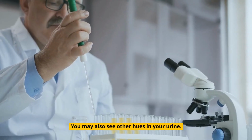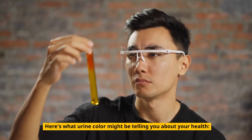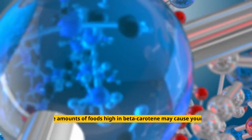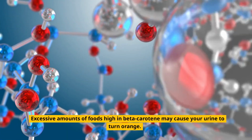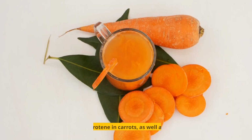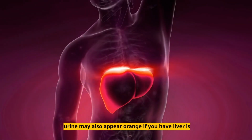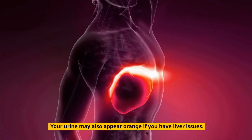You may also see other hues in your urine. Here's what urine color might be telling you about your health. 1. Orange urine. Excessive amounts of foods high in beta-carotene may cause your urine to turn orange. You can find beta-carotene in carrots, as well as some medications. Your urine may also appear orange if you have liver issues.